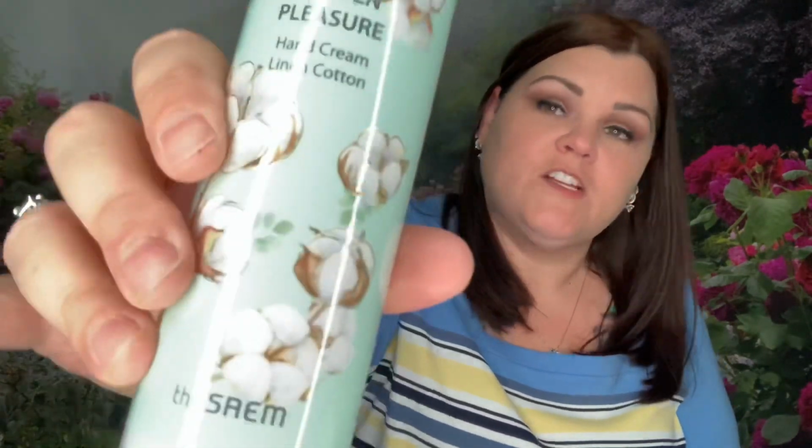This is by Sam. That does go in this box quite a lot, and I do like everything that I've got from them so far. But this is a nice large size hand cream. I do like the color being teal. So here's that. I have so many hand creams open right now.